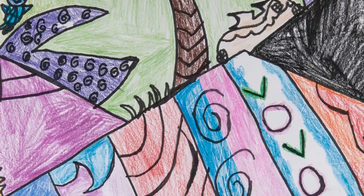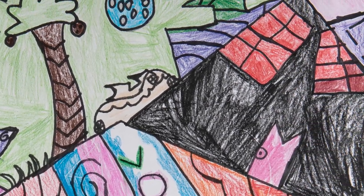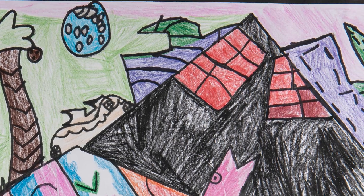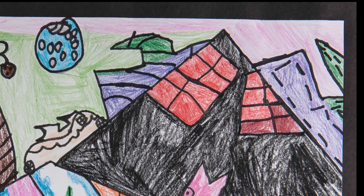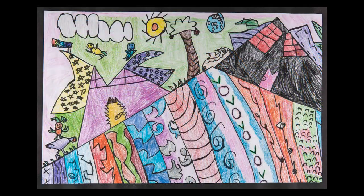His goal was to make an abstract town that would be anything but ordinary in terms of shapes, colors, and characters. Cole is a student at Middletown Elementary School.